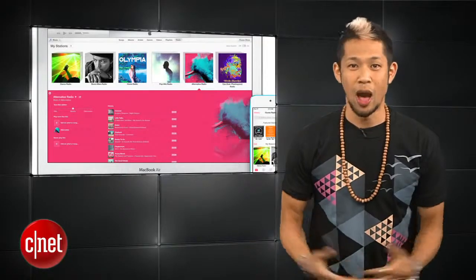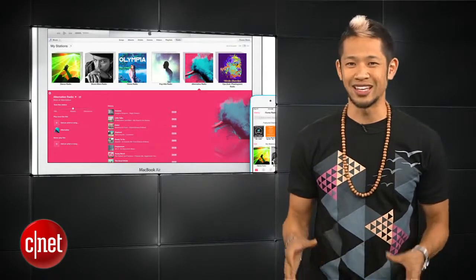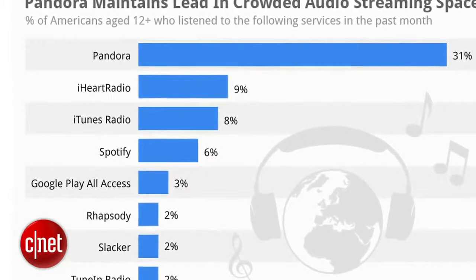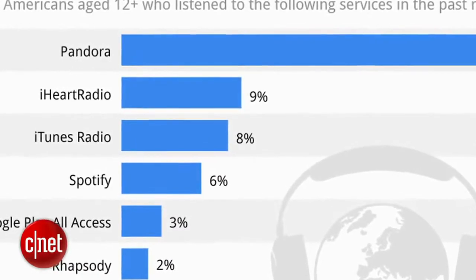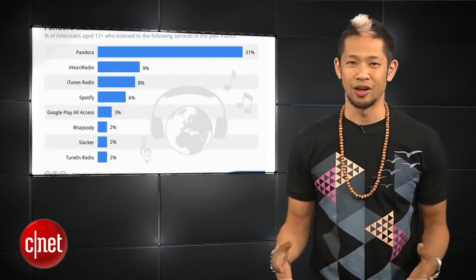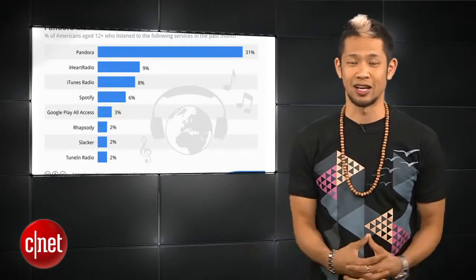Now, Apple can complain all they want, but a report from Edison Research shows that in less than 6 months after its release, iTunes Radio has become the third most popular music streaming service in the US, trailing behind Pandora and just behind iHeartRadio, but still beating out Spotify. They're nowhere close to the top spot, but it's a good bet they'll take over the number 2 spot in the next 6 months with or without a standalone app.